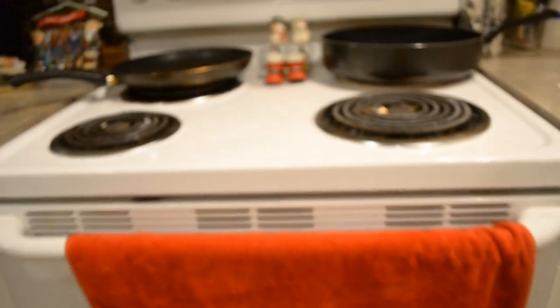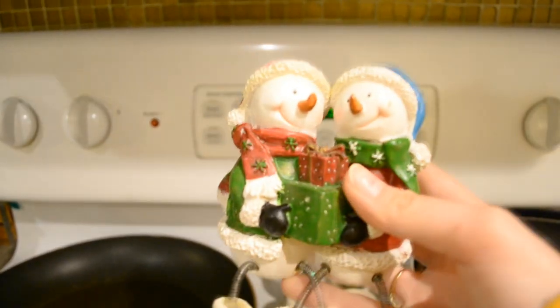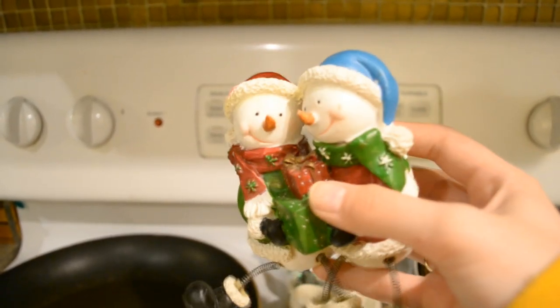And then over here on the stove, we have this thing right here. I was gonna put it near the TV, but then it just kept getting in the way of turning the TV up a little bit and changing the channel and stuff like that. So I just moved it over here, and I just thought it was so cute. Uh-oh, we're gonna fall. Don't fall, please don't fall.